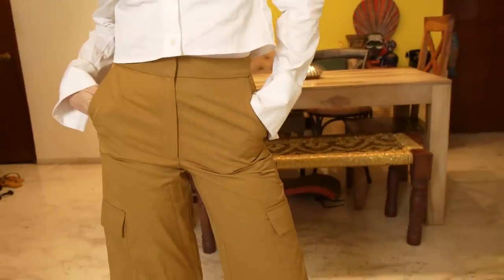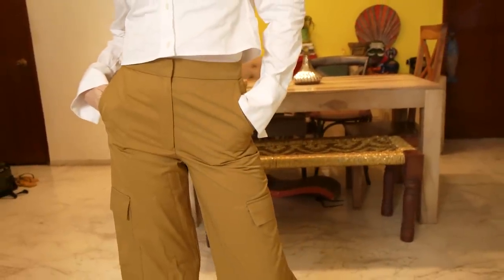And also they're kind of cool. I like that whole formal trouser casual look vibe going right now, and I like how they fit. So I think I'm gonna keep these, but I am not sure. What do you guys think?